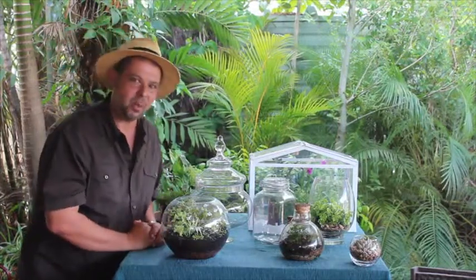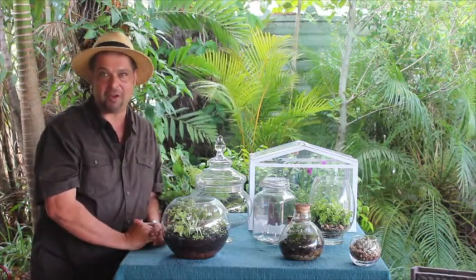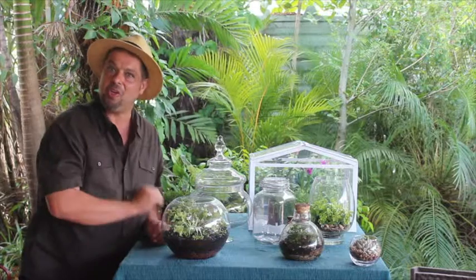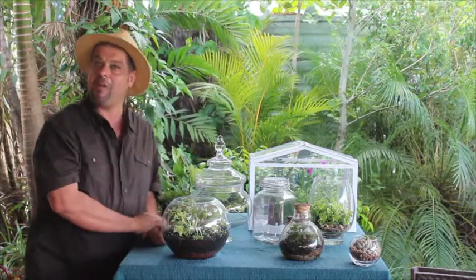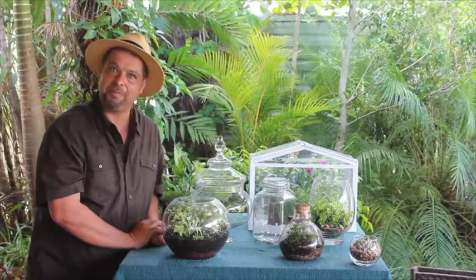It's quite fascinating what people can do with terrariums, and they are growing in popularity once more. So maybe you'll be inspired after this segment to try and make something like this for yourself or even for someone else.